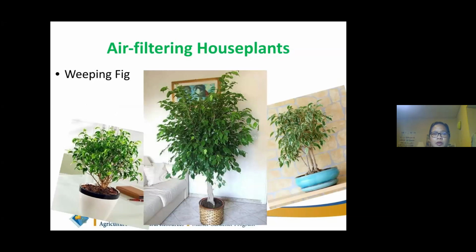So next is weeping fig. Fig is in the ficus family. This one is well known as one of the nice patterned house plants. I know the fiddle fig became very popular these past few years. The study only studied this weeping fig, but since they are in the same family, they could possess similar characteristics.